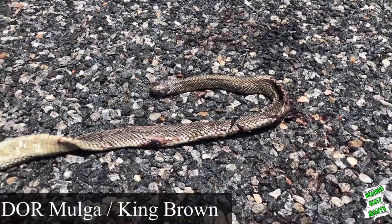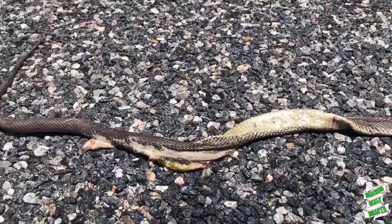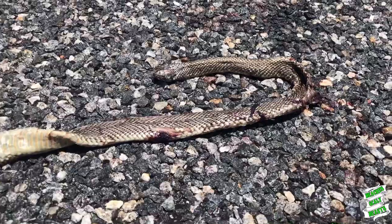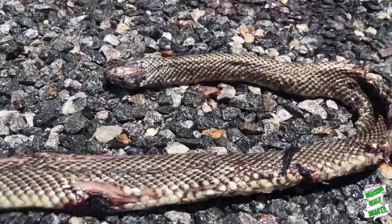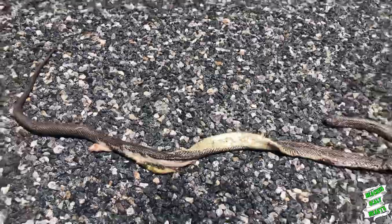There's a fresh little leopard here. Potentially a mulga. It's in the middle of the road, so I'm going to get off here. I'm not very good with the leopards, so no idea what this is. If anybody else wants to comment, please let me know what it is. Would have been nicer to see it when it was alive, but yeah, it looks like it's been clipped this morning.